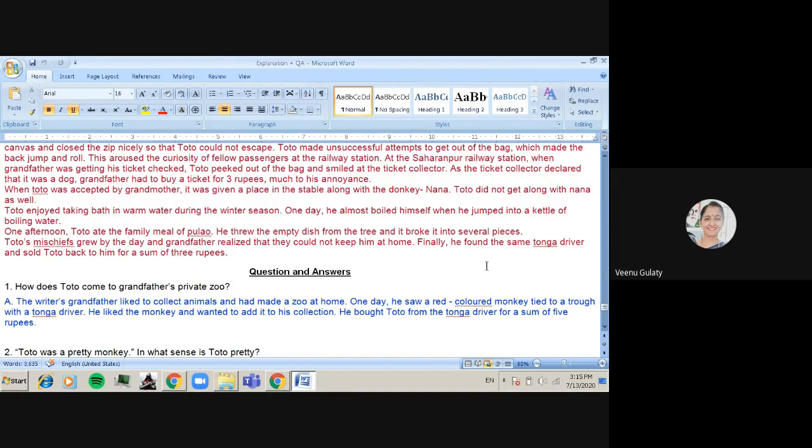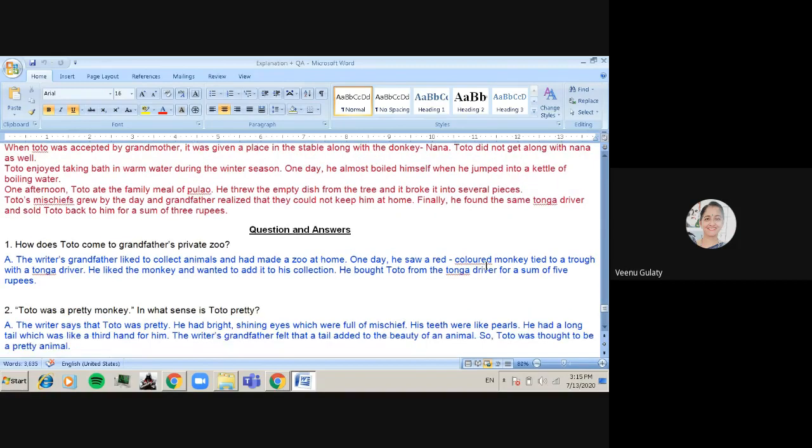Okay. In what sense was he pretty? Any good, Harish. Let's see what's written over here. Read this, Harish. The writer says that Toto was pretty. He had bright shining eyes which were full of mischief. His teeth were like pearls. He had a long tail which was like a third hand for him. The writer's grandfather felt that a tail added to the beauty of an animal, so Toto was thought to be a pretty animal. Okay, so this is a different angle which they have told. You can add this about the tail also and the previous points which you told.